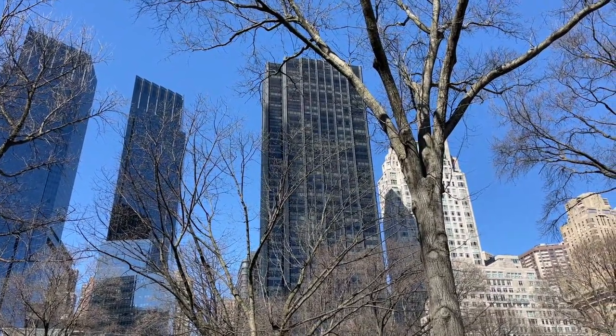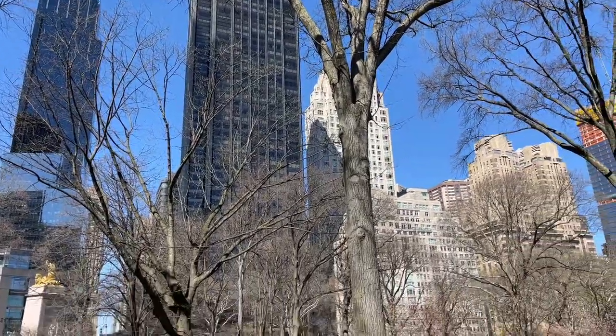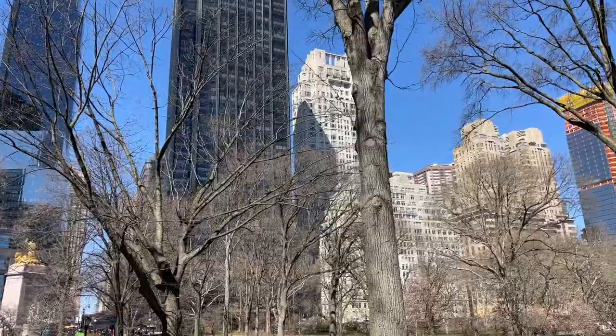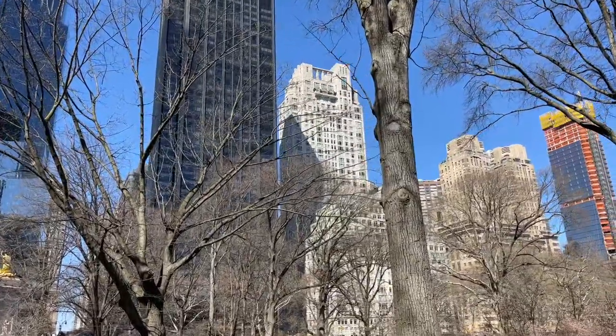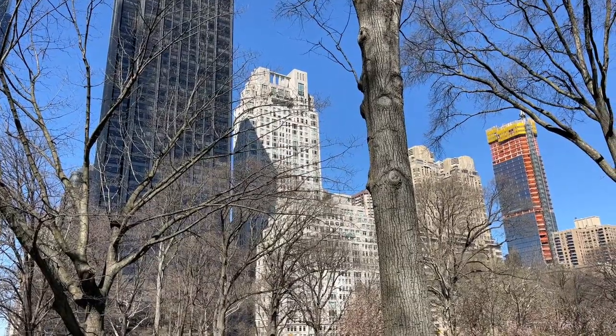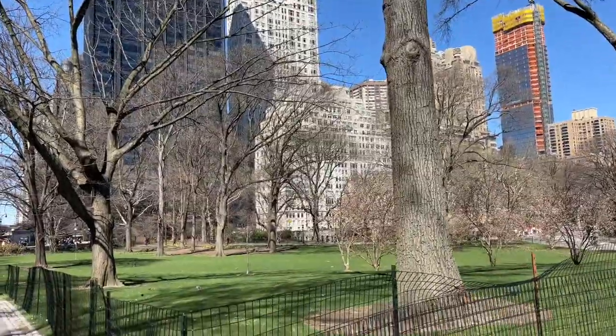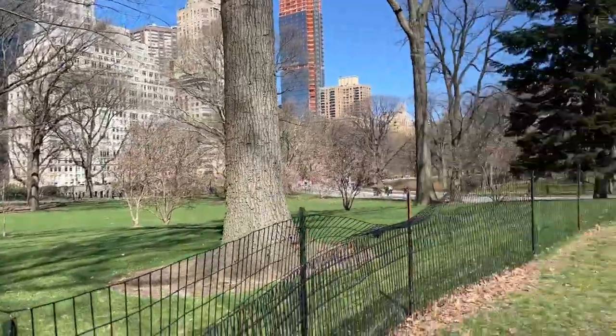That is the Trump International Hotel and Tower. So you could purchase condo units there. You can stay in a hotel. And there's also a Michelin star restaurant, Jean Georges. This building is really one of my favorites during the day. It's nicknamed the Limestone Building, or 15 Central Park West.